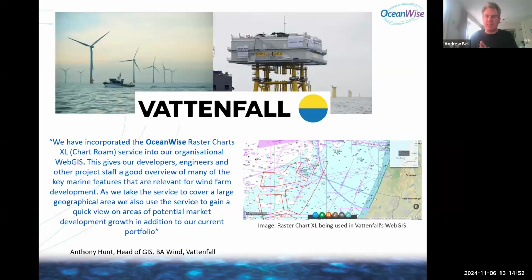Okay, another example I've got here is Vattenfall. This is an offshore energy supplier, and they've incorporated our raster charts, which essentially is the chart realm. They have it through a web service that they put into their WebGIS. This gives their developers, engineers, and other staff a good overview of many of the key marine features that are relevant for wind farm development.